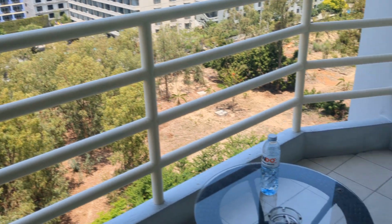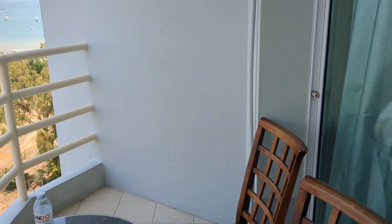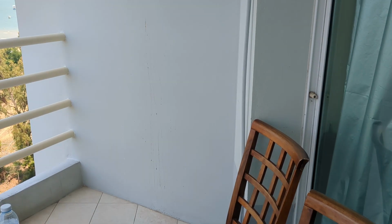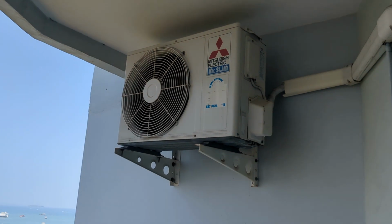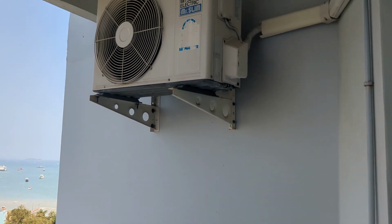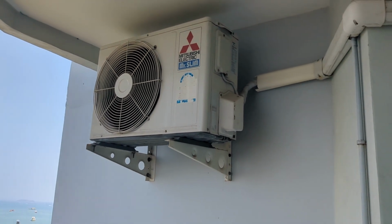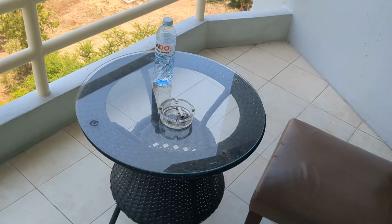So this is the balcony area. We stayed at Altera before, and the balcony area was smaller, and this was like literally right over us. So it just makes it even hotter than it normally is, just being outside.